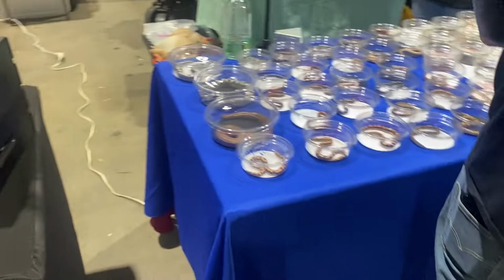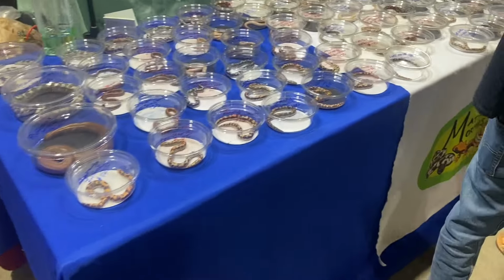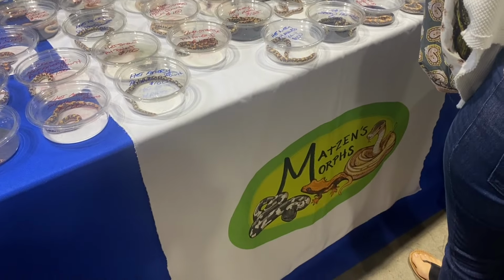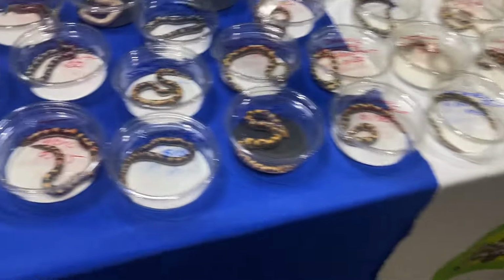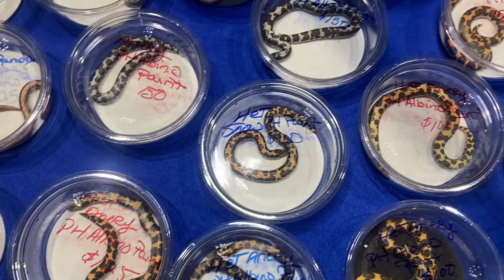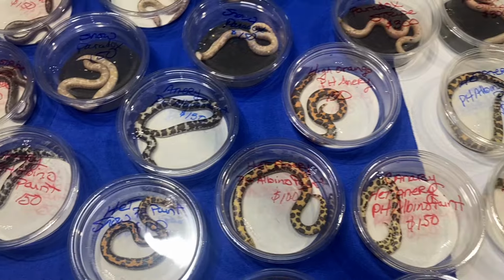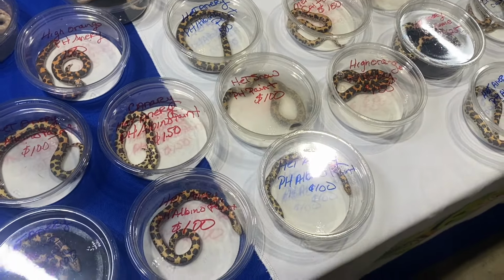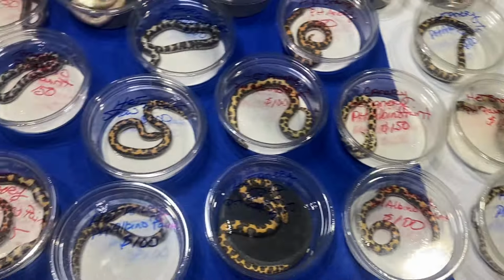Unfortunately, my phone in general is about to die, and I do not have a charger on me, so we're gonna see how quickly we can look at some other things in here. Here we go. We have these beauties here. Don't have too many of these here today, so this is where you're gonna wanna go if you come to Tampa.